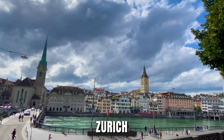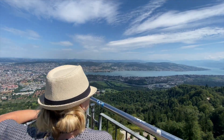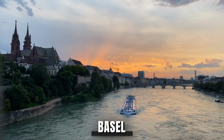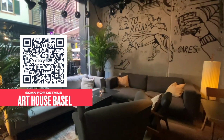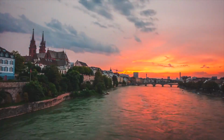We flew into Zurich, where we started off in the Old Town. We have a full video of all the things to do in Zurich, and we suggest at least 3 to 5 days because this is a fantastic town. It was then on to our favorite city in Switzerland, Basel, where we stayed at the modern Art House Basel Hotel. Again, this was walking distance to all the top attractions, making for the perfect base to explore the Rhine River and the Old Town.